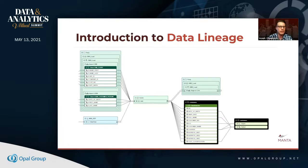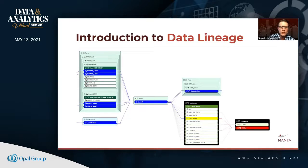When combining everything together, we can visually track the physical flow of information throughout its entire lineage lifecycle, all the way down to the column or field level movements. By clicking on a specific field, we can see the visualization respond by highlighting the data flows for your chosen object.